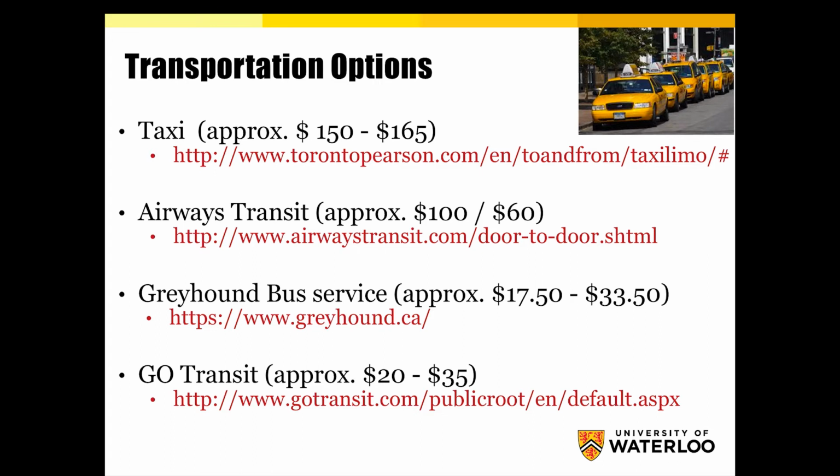You can also use the Greyhound bus service, which is a little bit cheaper. That's between $20 to $35 approximately. And also the Go Transit service, whose price is between $20 to $35. So the websites for all the services are shown on the screen. You can just go to them and use them even before coming to the University of Waterloo.